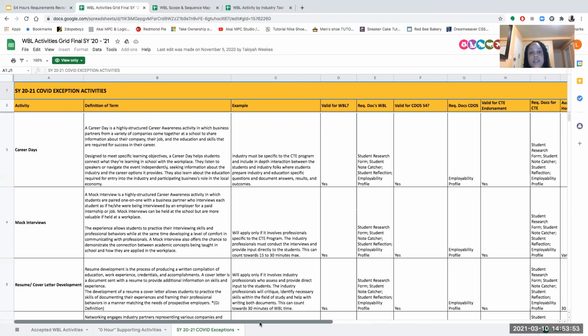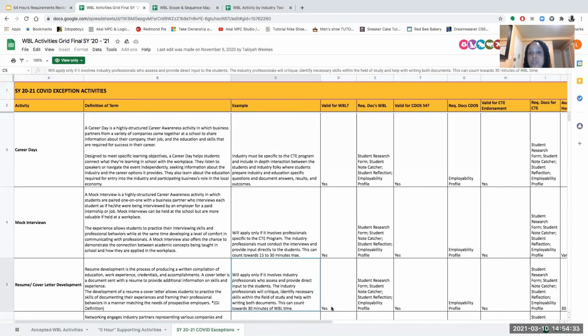The caveat is that there must be sustained interaction with the industry partner as a part of the experience. So, students who are doing these would have to, first of all, have attendance taken. But second, there needs to be some proof that there is feedback and engagement and connection with industry as students go through these experiences. And there are examples here under the definition. So next to that column that says resume and cover letter development, it says that it will apply only if it involves industry professionals who assess and provide direct input to the students. The industry professionals will critique, identify necessary skills within the field of study, and help with writing both documents.